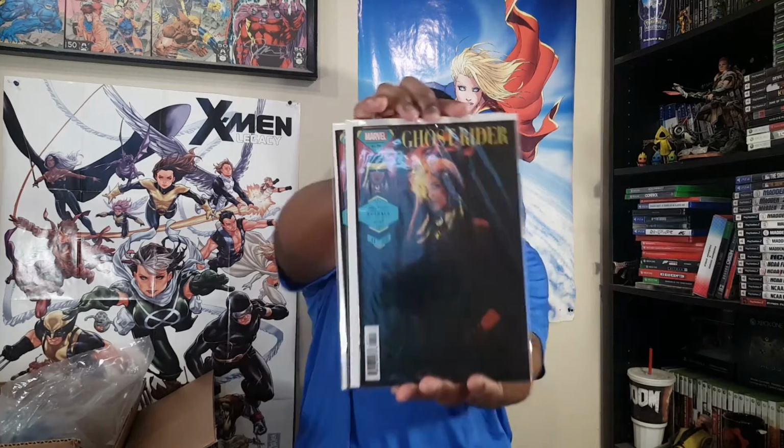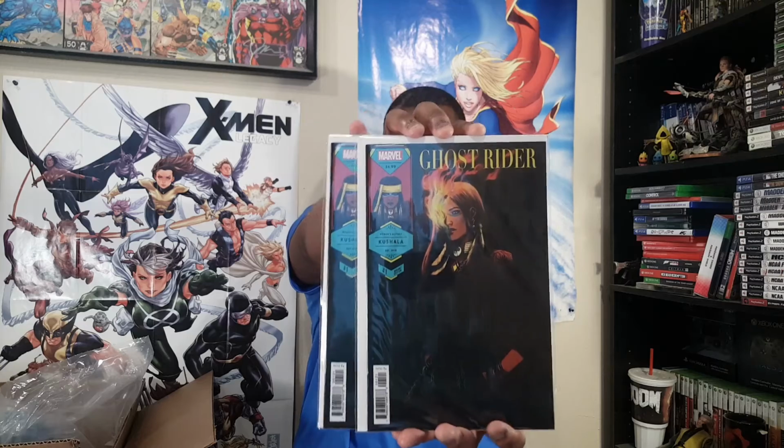I want to continue reading it to see kind of where it goes. I was just expecting a little bit more, so we'll kind of see what happens with that. And another one, we have Kushala, established 2016. Ghost Rider #1. I think it is just the one there.